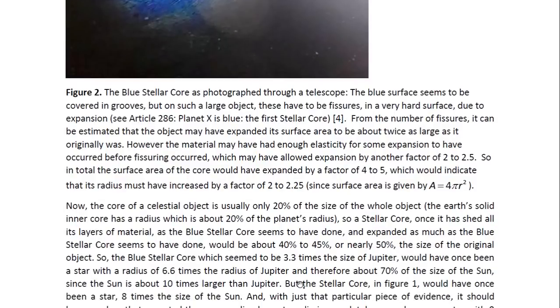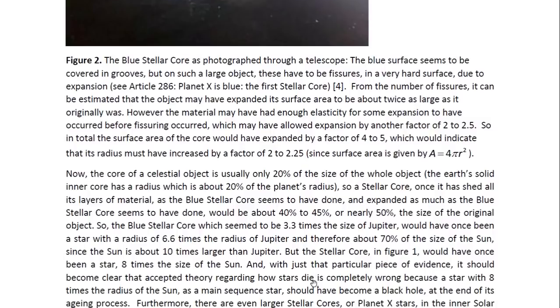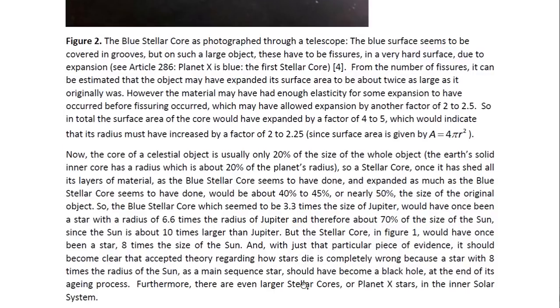So the blue stellar core, which seems to be 3.3 times the size of Jupiter, would have once been a star with twice that radius, or 6.6 times the radius of Jupiter, and therefore about 70% of the size of the Sun, since the Sun is about 10 times larger than Jupiter. But the stellar core in figure 1 would have once been a star 8 times the size of the Sun.